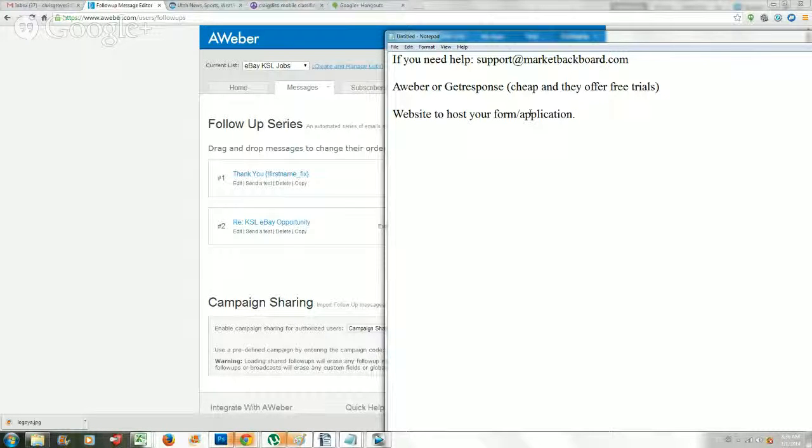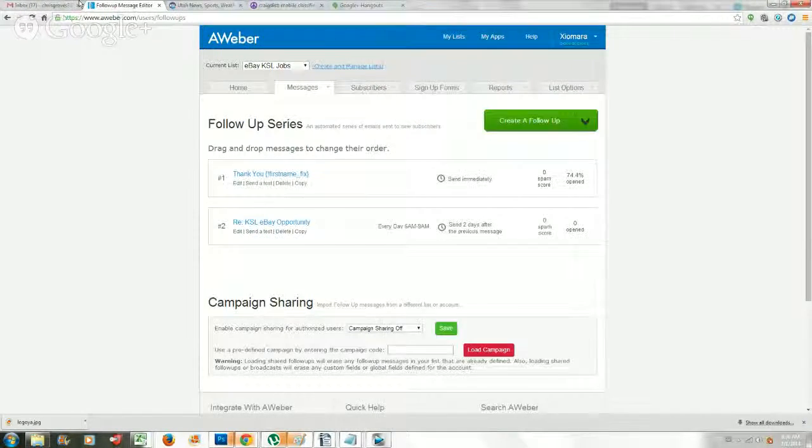And if you don't have that, I'll actually host your application for you, and you'll get a URL that looks something like marketbackboard.com/your username. I can host it for you if you don't want to pay for that. The only thing that you're going to need is your Aweber or Get Response, because I want you to keep your own leads. But I can host the application for you. If not, get your own thing. Other than that, that's all you need. I'm going to show you how to exactly do that right now.